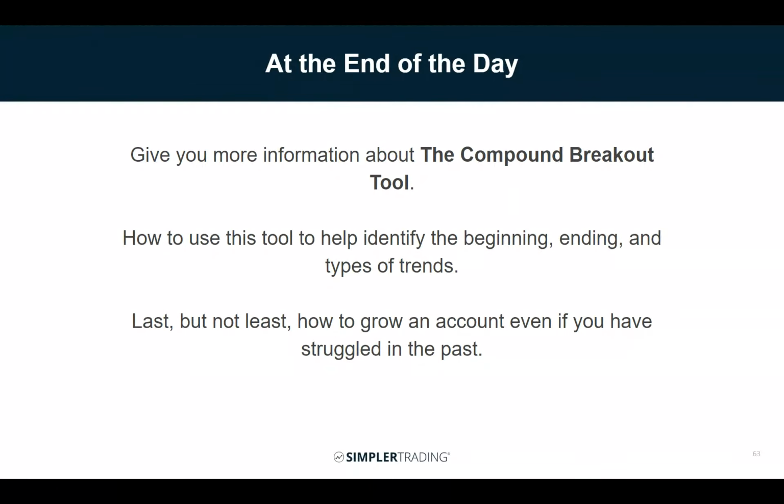I've been there with you, certainly as a new trader, and it's been frustrating when you get those losses. It's been frustrating trying to grow an account, especially when it's a smaller account, because those losses seem so much bigger when you don't have much money in there to begin with. So if you've ever struggled in the past growing an account, I hope that these tools can help you out just as much as they've helped me grow an account successfully, and at the same time keep that capital risk low.